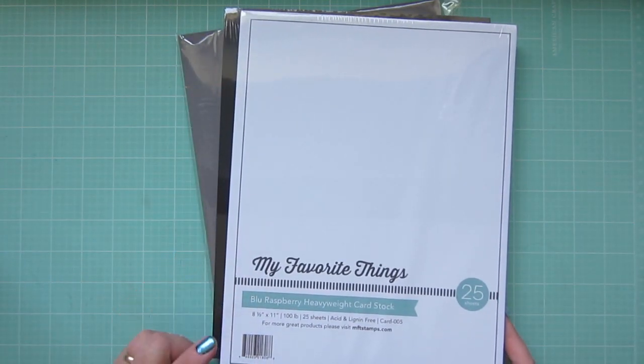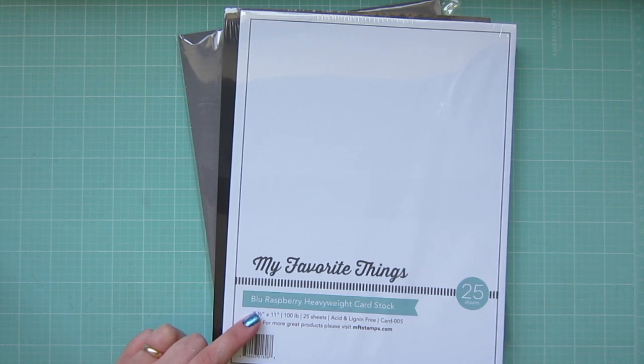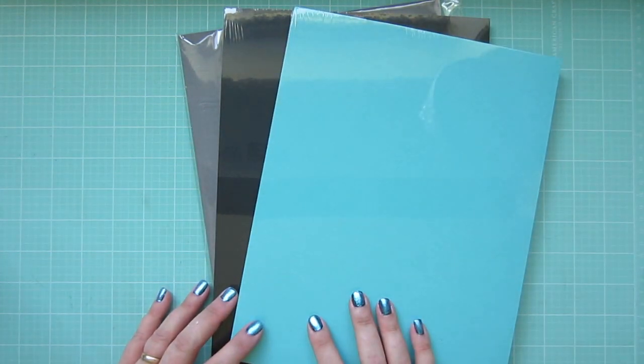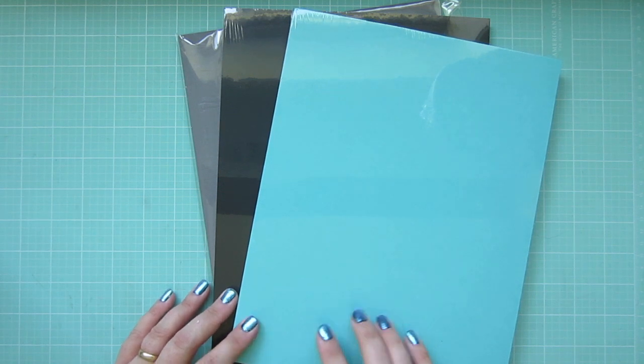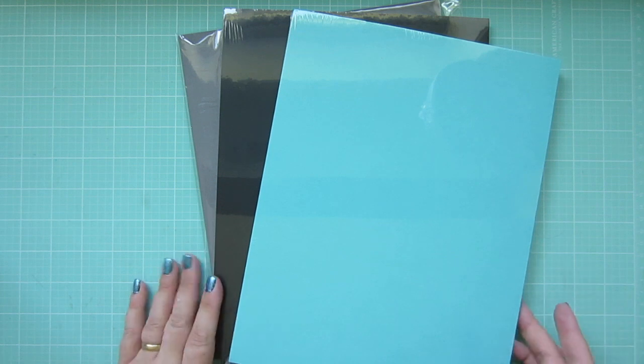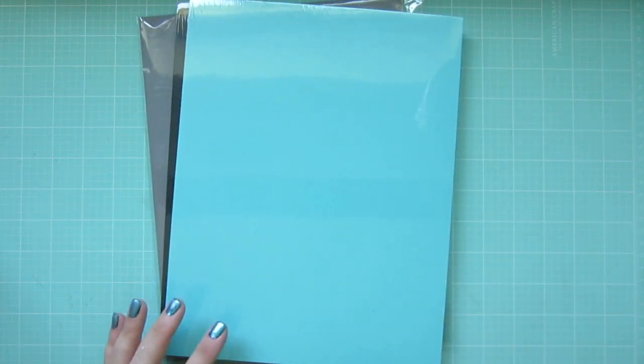And then I also picked up some Blue Raspberry. So this is just a slightly darker shade than my favorite Snow Cone. So I thought that I would try that out, and I also thought it looked really good for winter cards as well. So that was everything in my haul for the month of August.